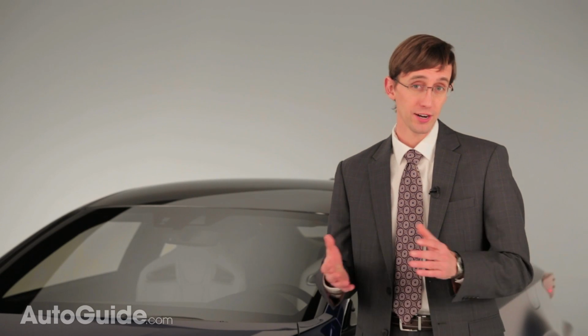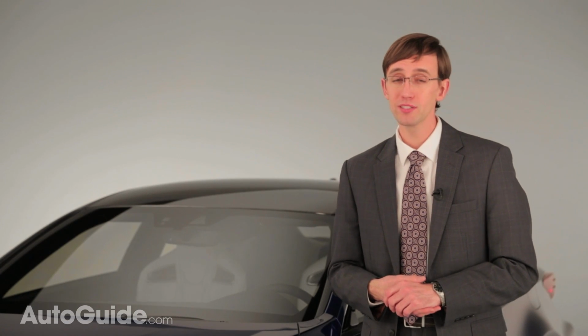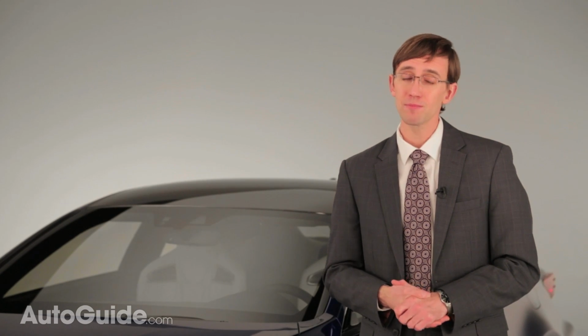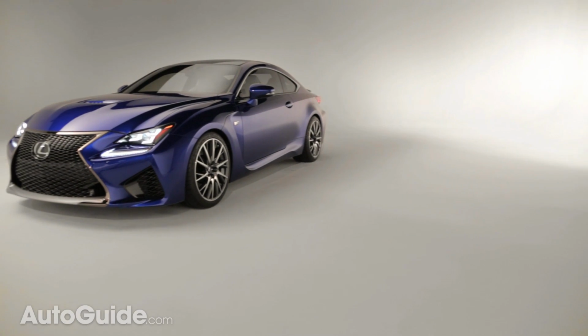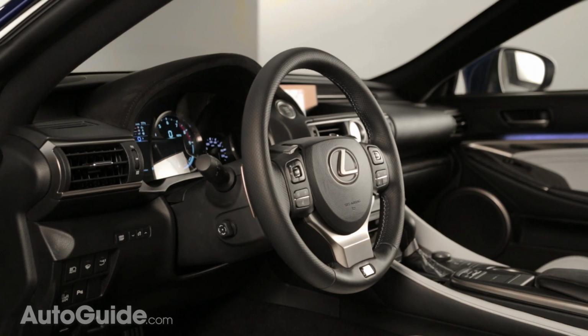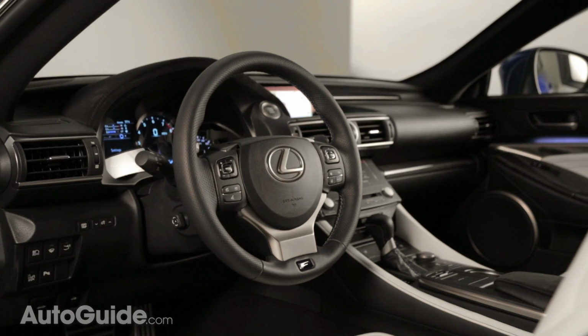Now, these numbers should stack up very favorably to what's provided in the new BMW M4. That car, of course, features a turbocharged straight-six engine cranking out about 425 ponies. Now, the folks in Bavaria claim that that vehicle will do the same 0 to 60 sprint in 4.1 seconds. Speed-wise, the M4 and the RCF should be pretty darn close, but the BMW does have one key advantage, and that is the fact that it still offers drivers a manual transmission.